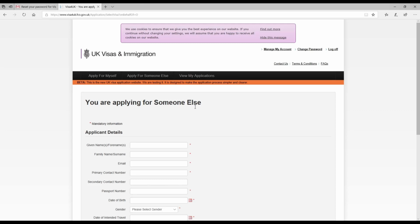So you are applying for someone else and I have to fill in the applicant details. So I put applicant first name, applicant surname. In this case, the applicant was my wife, so I put down her first name and surname and her email, and her primary contact number. Her secondary contact number: here I provided my mother's mobile number since my wife is currently living with my parents and my mother also has access to a mobile.